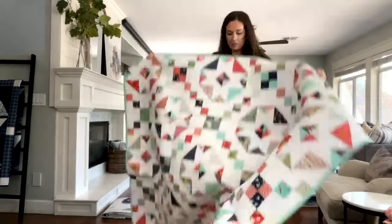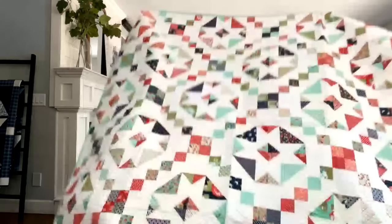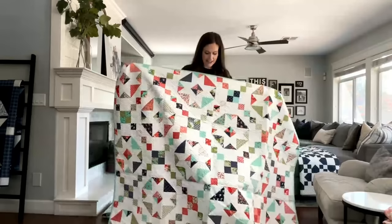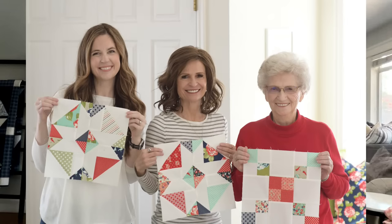All right, so this is my legacy quilt. And this one is really special to me because my mom and my grandma and I got together one day and had a sewing day. And we got some pictures of it, which was really special. My grandma is 96 now. Oh, yeah, there she is. Look how cute she is. Oh my goodness. So that's me and my mom and my grandma. We made these blocks all together. So I named it Legacy. And just one of those sweet memories.